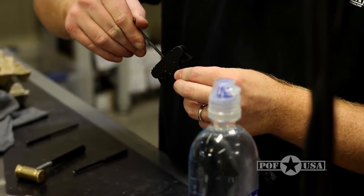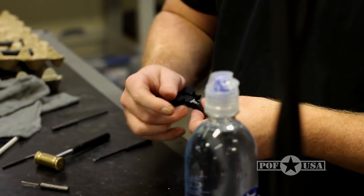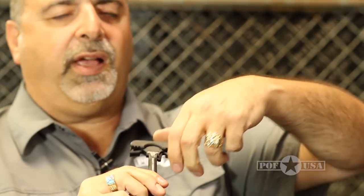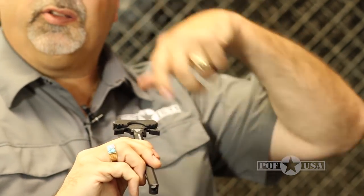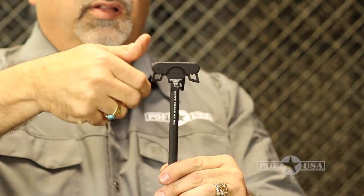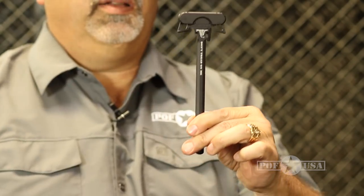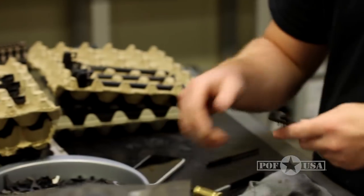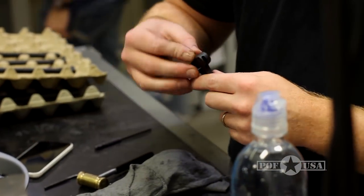And what adds to it is our Rattler, the ambidextrous charging handle. So whether you're the traditional side of pulling on the left side to charge your gun, or the right side and doing it, ambidextrous control. That's another great feature and innovation from Patriot Ordnance Factory.